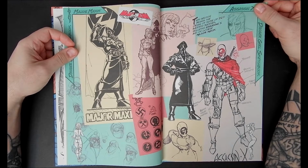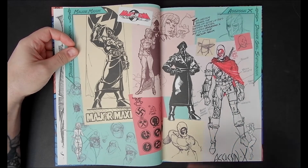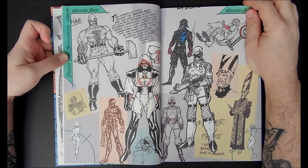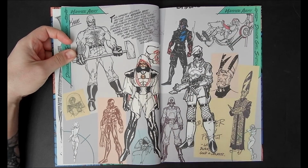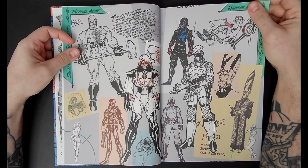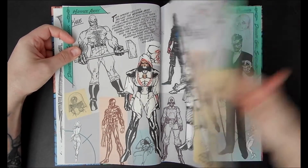Joe. Has to be. Because this is definitely the antithesis. Snake Eyes, Storm Shadow. Kind of interesting there to get a look here. We get the Hammer Army, you get Kane. Just love how each of these uniforms are so different while also maintaining the same design aesthetic as the rest of the Hammer Army.